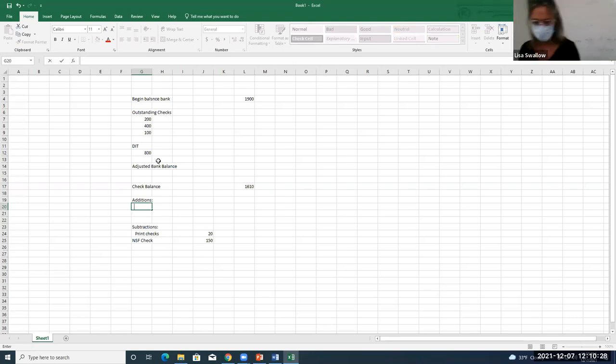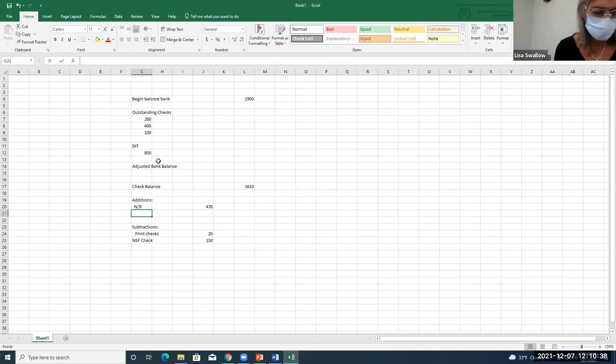No receivable 70. No receivable 470. And what else happened there? Error. Oh God, now I've forgotten what to do. What do I have to do? Oh, I have to add $90 from that error.